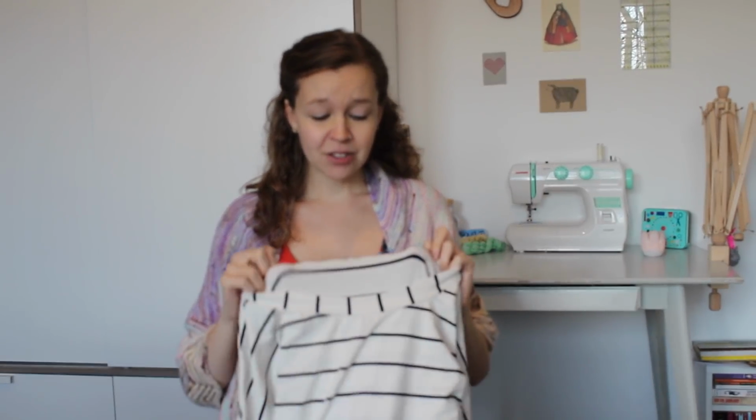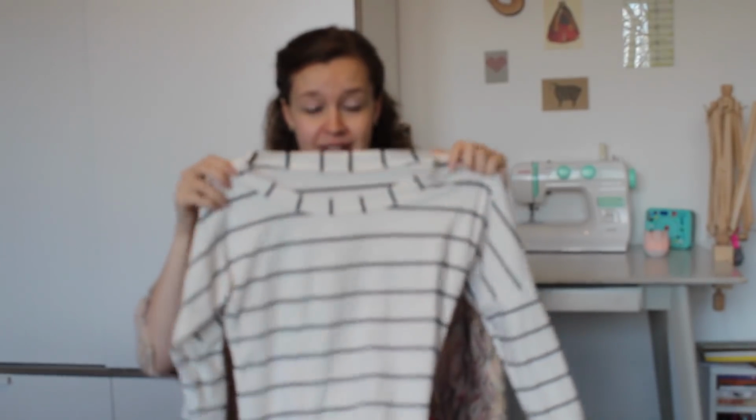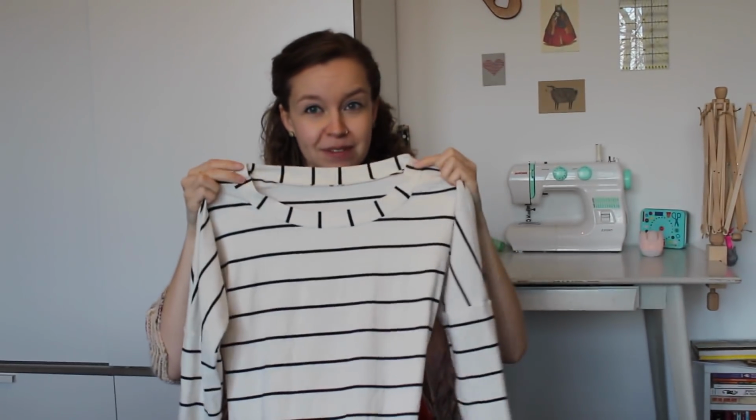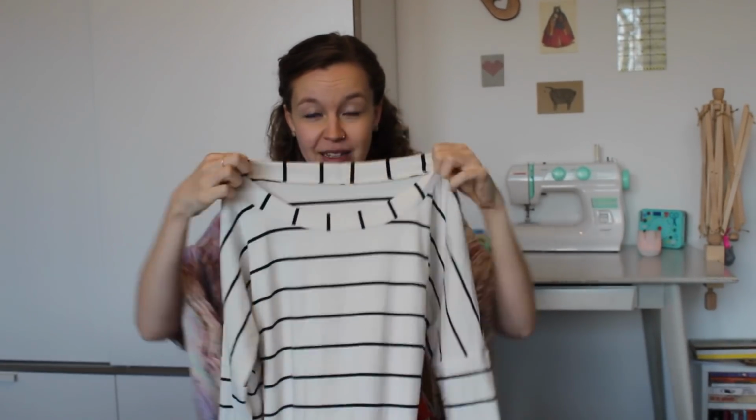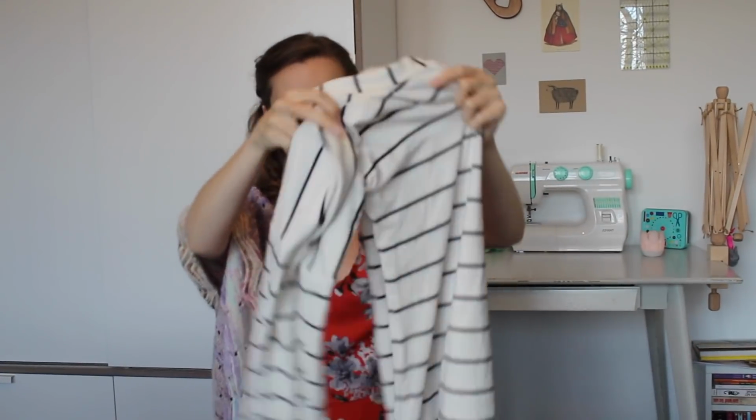But yeah, I also have to rip out the neckband. I hate doing jersey neckbands. It's the worst to get them to fit. It looked like it was going to be fine, and then when I have it on, it's going like... So this was another frustrating thing. I wanted to have it finished, but I just haven't wanted to work on it.